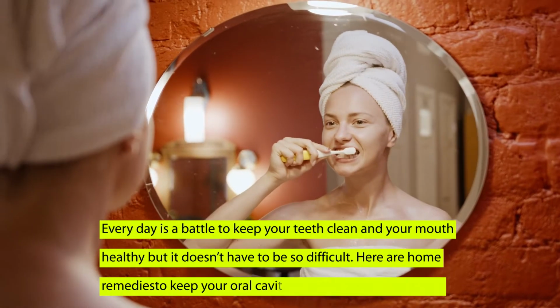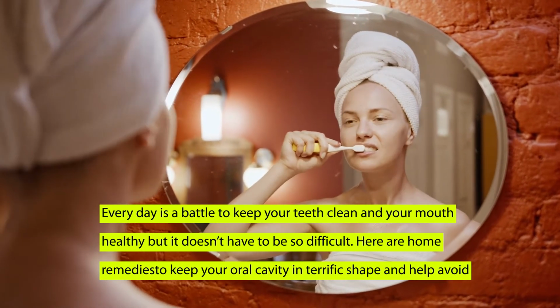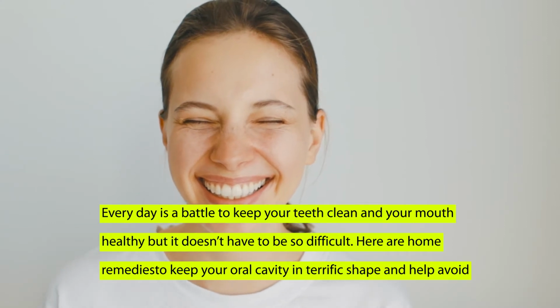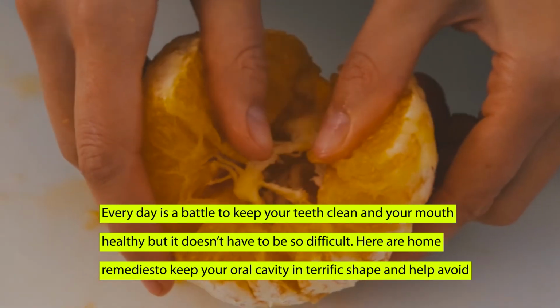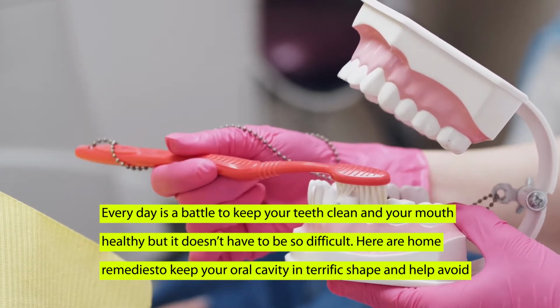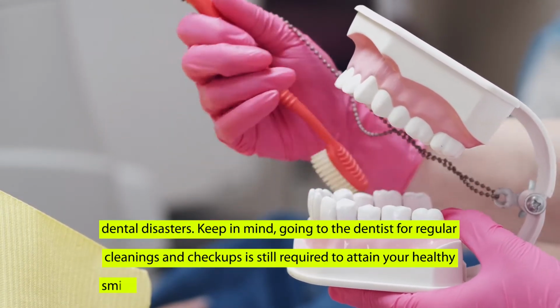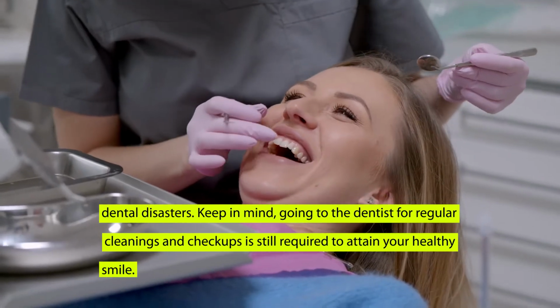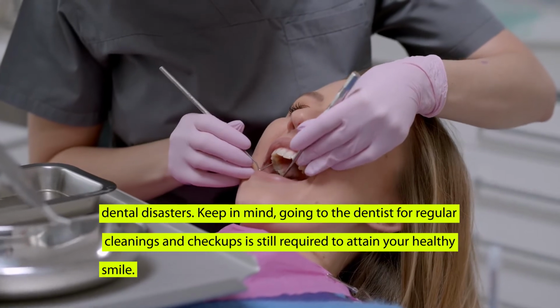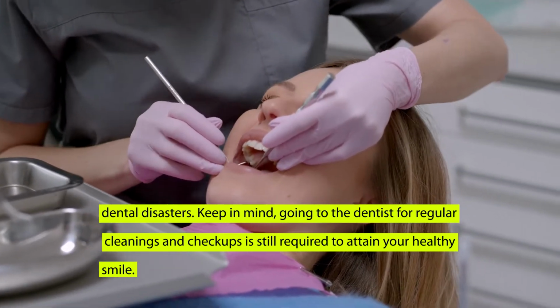Every day is a battle to keep your teeth clean and your mouth healthy, but it doesn't have to be so difficult. Here are home remedies to keep your oral cavity in terrific shape and help avoid dental disasters. Keep in mind, going to the dentist for regular cleanings and checkups is still required to attain your healthy smile.